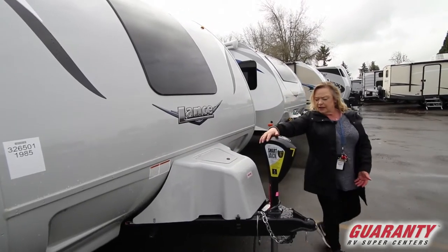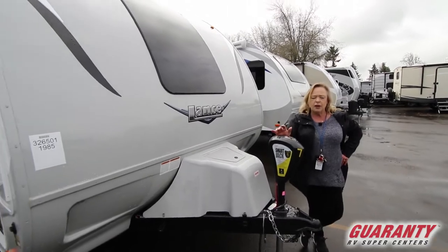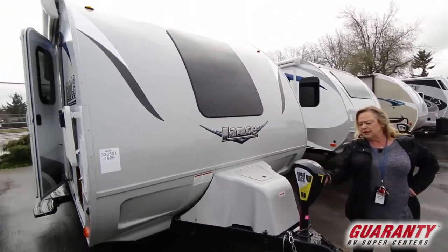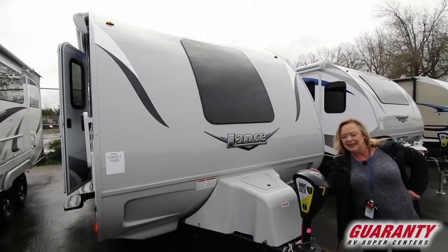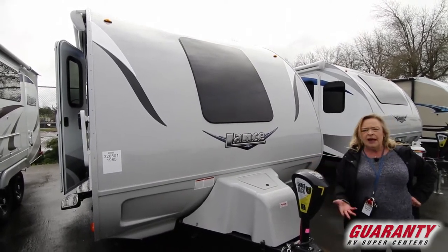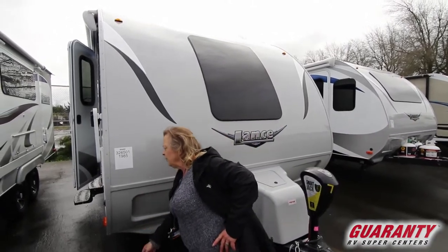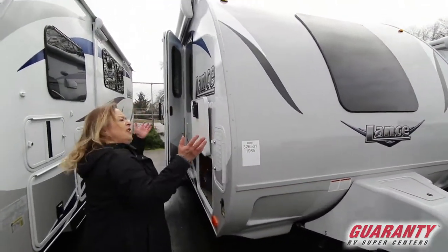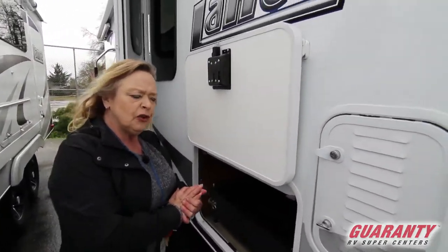And a really nice smart jack. It has a memory in it. So when you take it off the ball of your truck, you can set it. When you want to get going, heading out to your next destination, you push a button and it resets itself. Nice LED lighting up here and around. The things that Lance does, they do different. They do it better. They've been doing this for a long, long time.